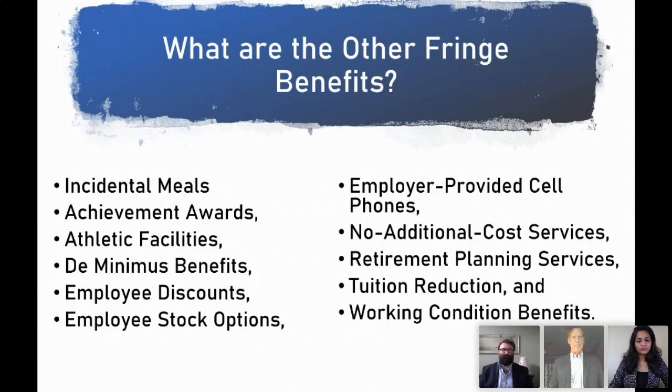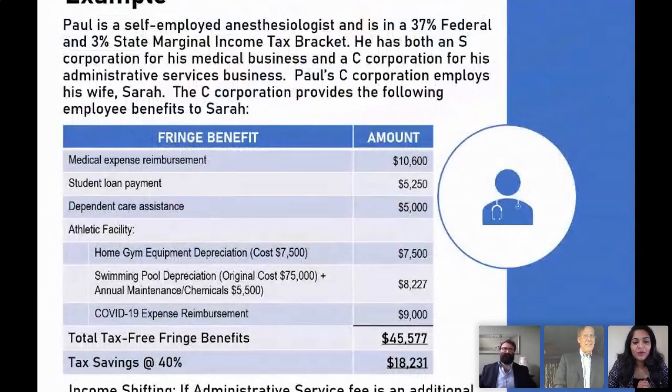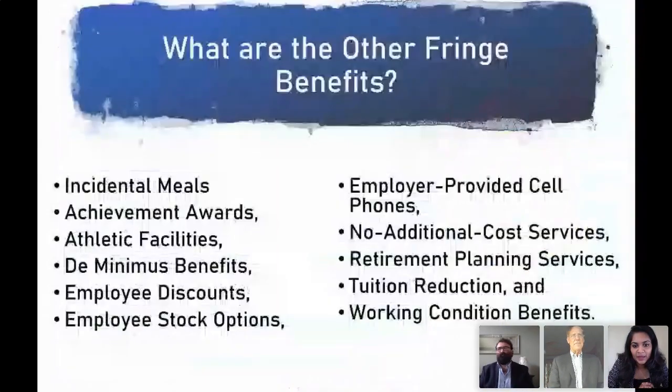So Mal, are you back? Can you hear me now? Yes, we can hear you. Okay. So Marty, when you go back, David, can you go in detail about the tuition reduction?